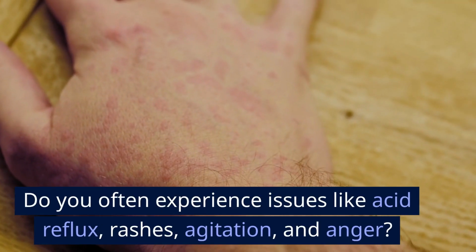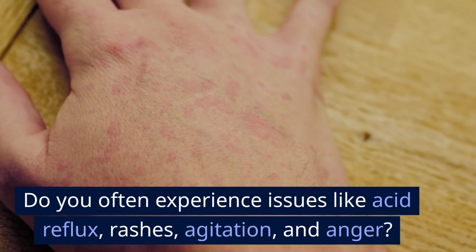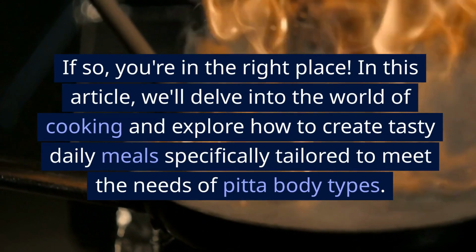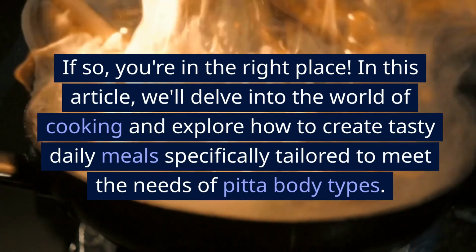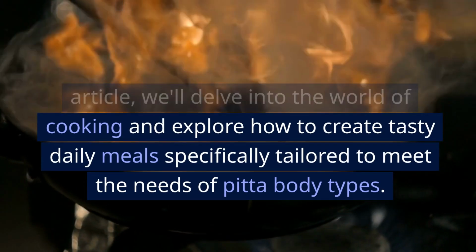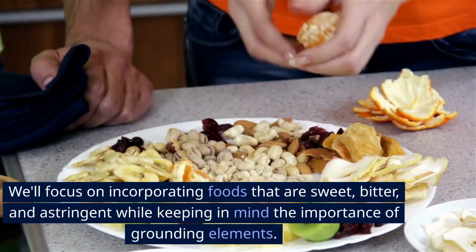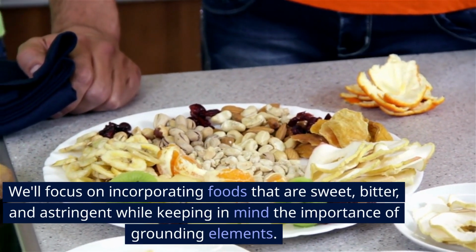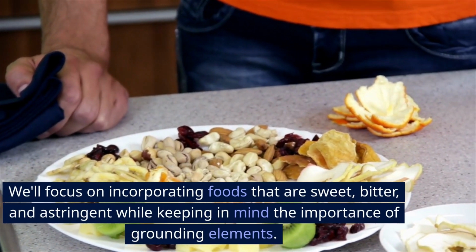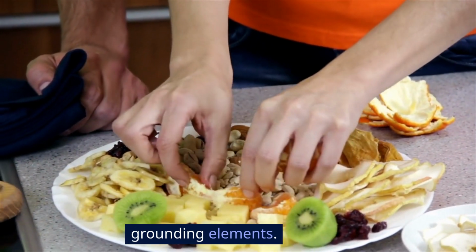Do you often experience issues like acid reflux, rashes, agitation, and anger? If so, you're in the right place. In this article, we'll delve into the world of cooking and explore how to create tasty daily meals specifically tailored to meet the needs of Pitta body types. We'll focus on incorporating foods that are sweet, bitter, and astringent, while keeping in mind the importance of the grounding elements and the cooling elements of a good dish for the Ayurvedic Pitta diet.